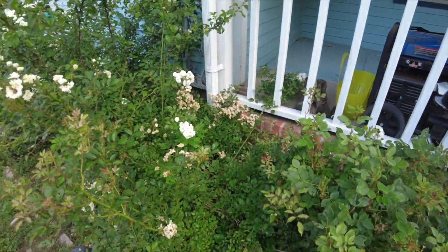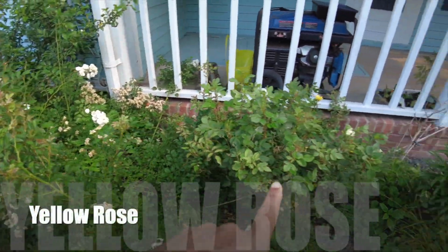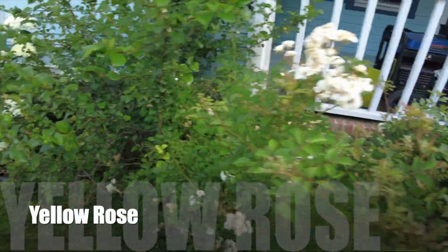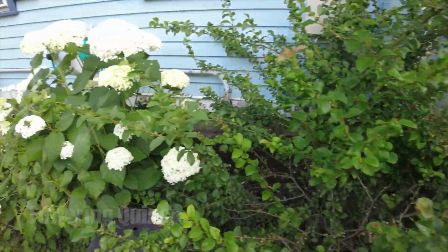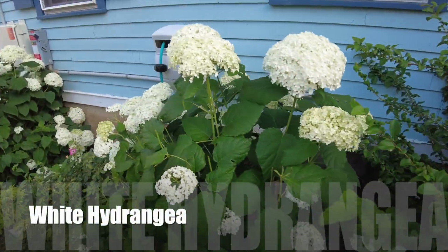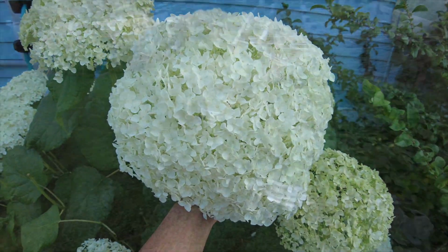So I've decided to keep it, and it looks nice, it smells nice, and goes well with the decorative. We also have iceberg roses on the side of the house. These are now close to around 4 years old. I put them in together with the yellow roses, as well as with the flowering quince and the white hydrangea. These have been growing really well.